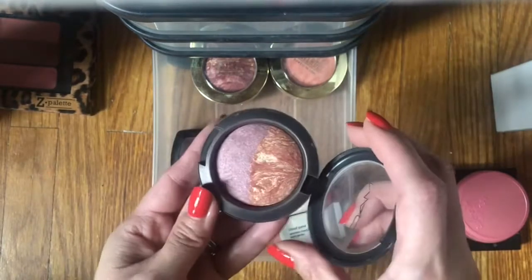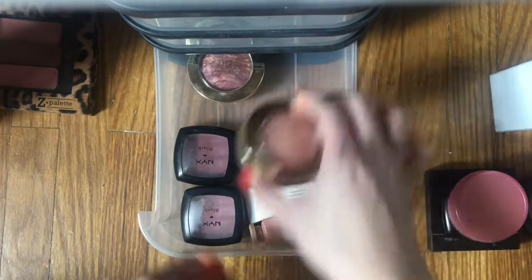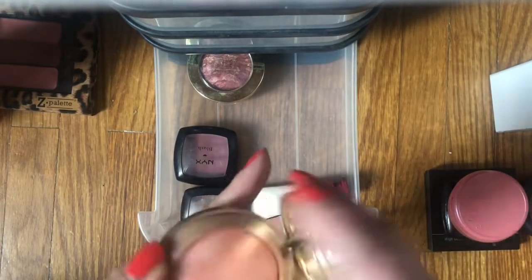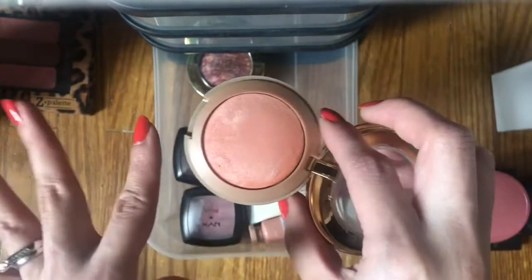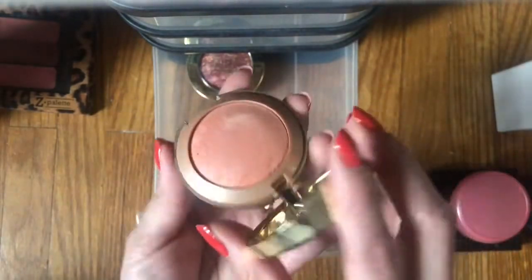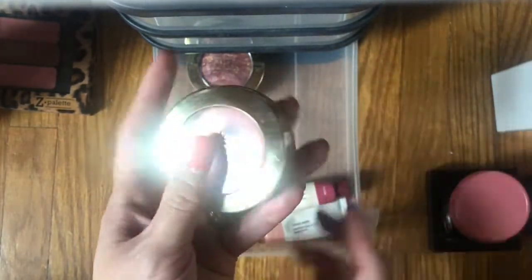I think so, because I do like it, so I want to use that. And I know I'm like going crazy. I'm gonna bring in this Milani Baked Blush in the shade Luminoso. This is a very popular blush, or was one of those YouTube favorites by many people on the webs. So I want to pull this in. I don't know if I want to keep this either.